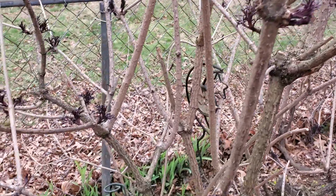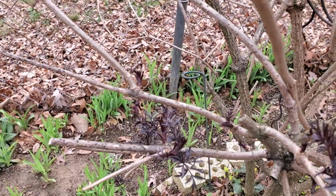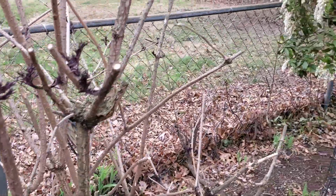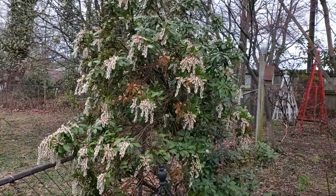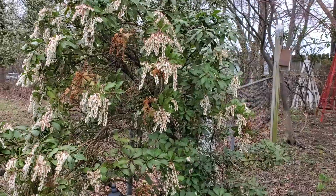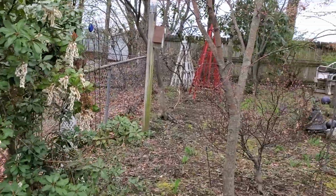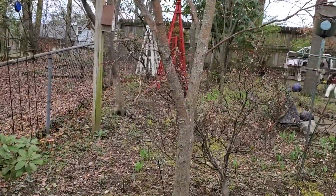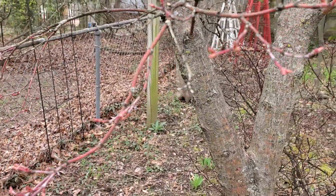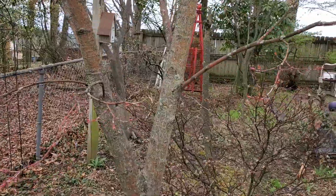This elderberry, look at the beautiful, this is the black lace elderberry. And the little leaves, when they come out, they look like lace. And look at this gorgeous Pieris japonica. We have a lot of these throughout the yard, and they're just a really good, tough plant. Look at the pretty little pink nodes on this. This is another coral bark maple, like the one in the front yard.